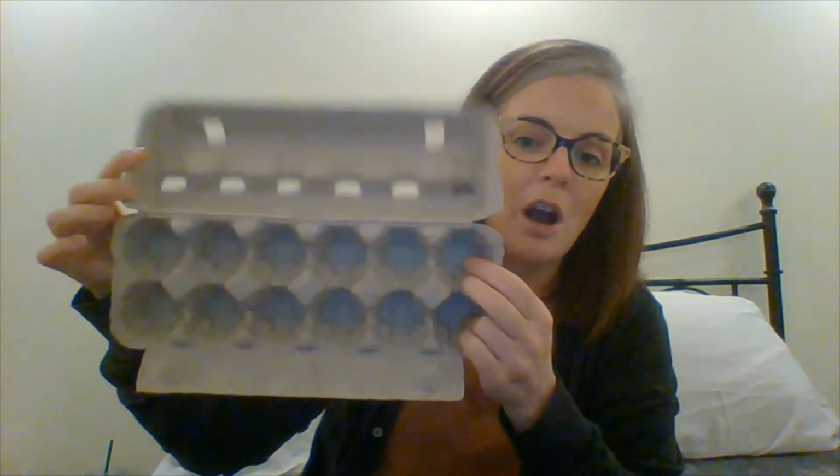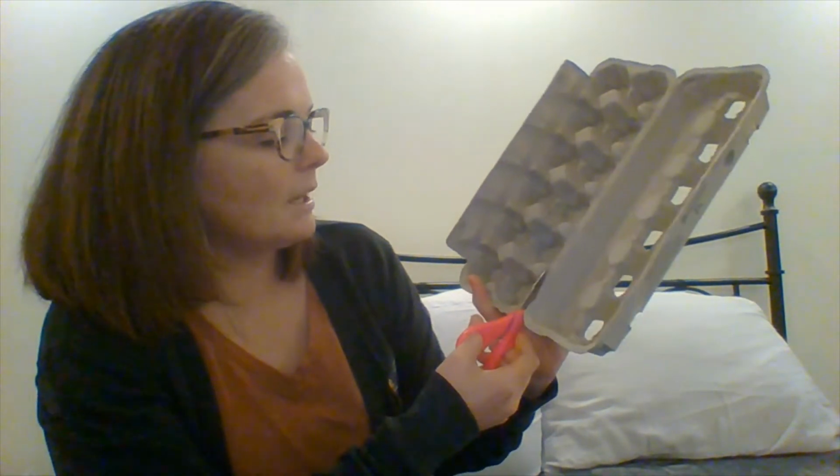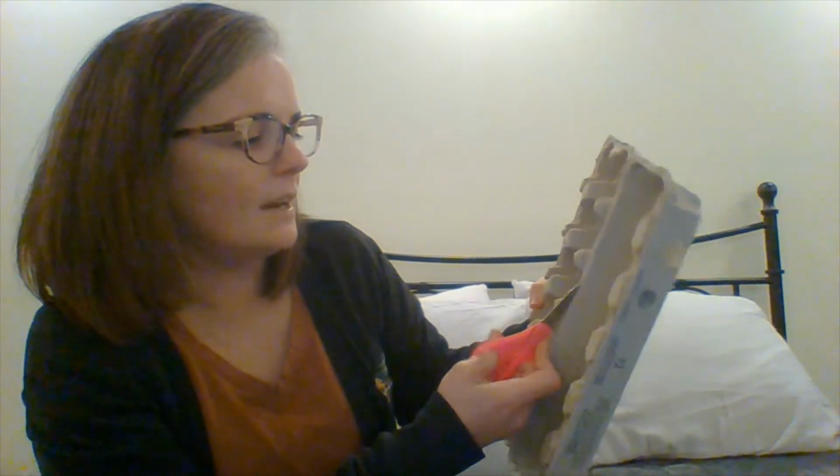So we have to get rid of 2 of these. Our first job is we are going to cut off the lid because we don't need the lid part. But we could use the lid to hold our counters after. So I'm going to use my pair of scissors here and I'm going to cut off the lid. Get your scissors and cut the lid off with me. It doesn't have to be perfect because we're just using this to help us with our math game. I want you to save it after though, because we might use this again and it's pretty handy to have.